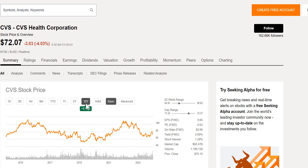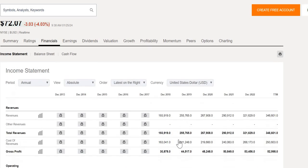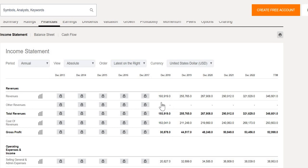Now if you've held this over the last 10 years, you would be up around 10%. Now it doesn't include those dividends reinvested, but that is a pretty poor return on any investment, and their all-time highs were pretty long ago, 2015 at around $113, although we did see it touch nearly about that at the beginning of 2022.